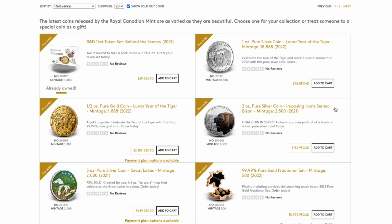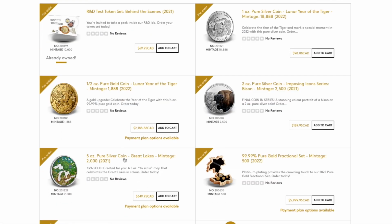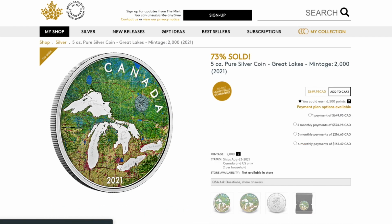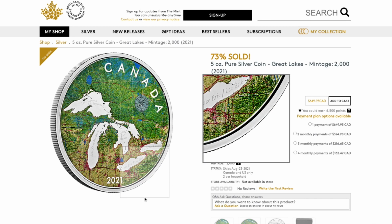Okay, the next coin here is a goodness. It's a 5-ounce pure silver coin. This one is, I think, paying tribute to the five Great Lakes that sit in between the U.S. and Canada. I think this one looks really good too.